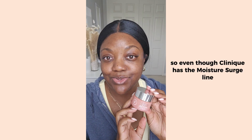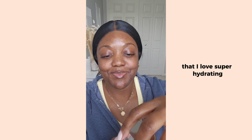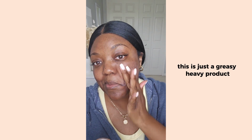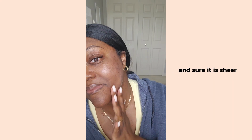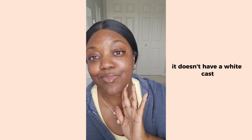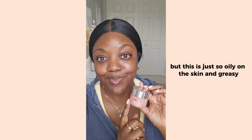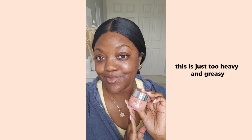So even though Clinique has the Moisture Surge line that I love, super hydrating, visibly giving you that moisture, this is just a greasy, heavy product. The Moisture Surge SPF 28 is supposed to be their sheer hydrator, and sure, it is sheer. It doesn't have a white cast, but this is just so oily on the skin and greasy. Even the dry skin babes were like, yeah, no, this is just too heavy and greasy.